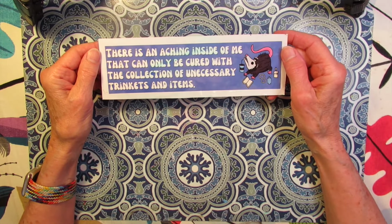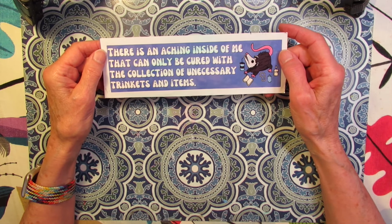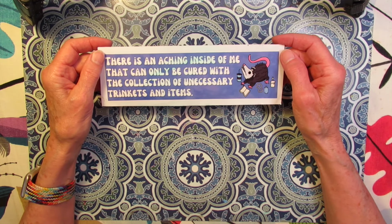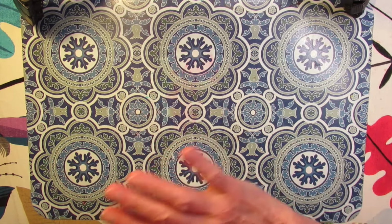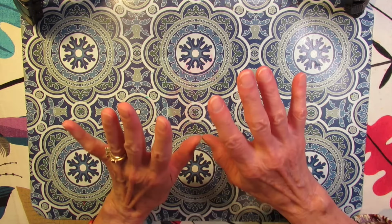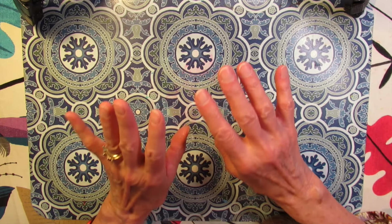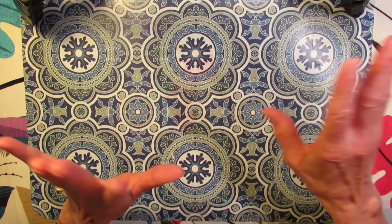There is an aching inside of me that can only be cured with the collection of unnecessary trinkets and items. Yes. But I'm trying to be good, and I didn't buy a lot. I restrained. Yes, I did. Mostly books. I'm going to save the best ones for last and just show you a couple of random items first.